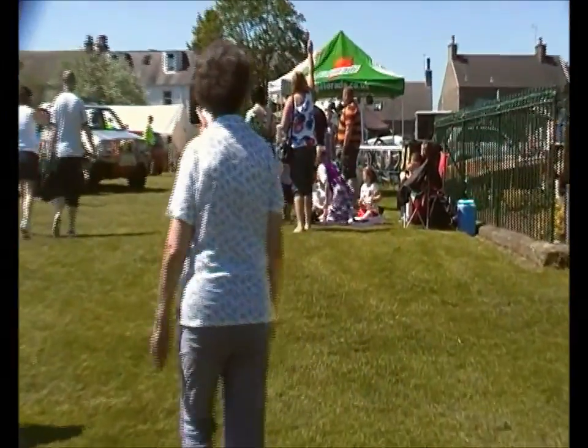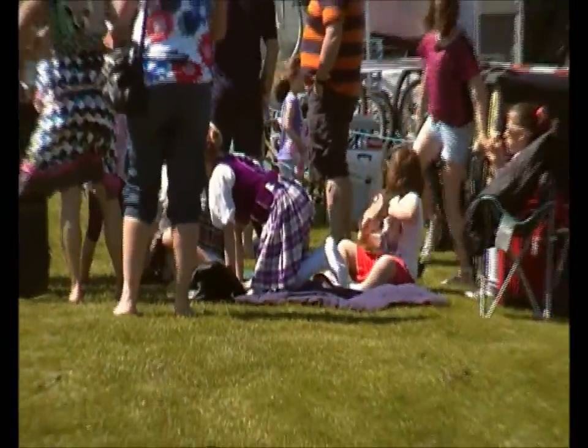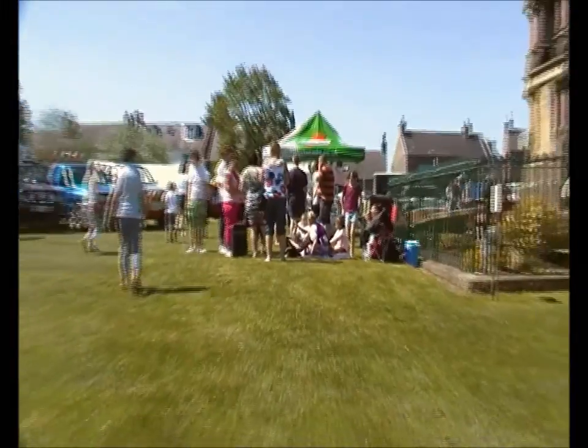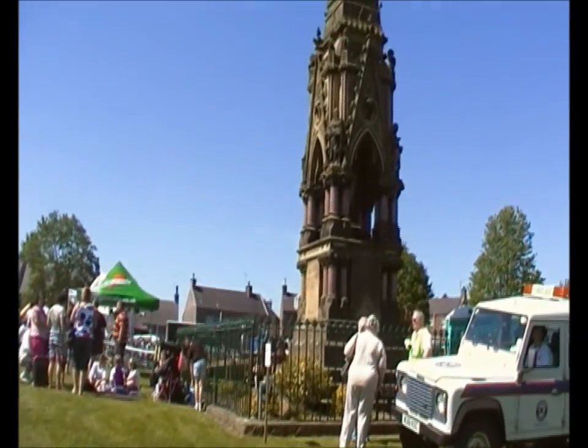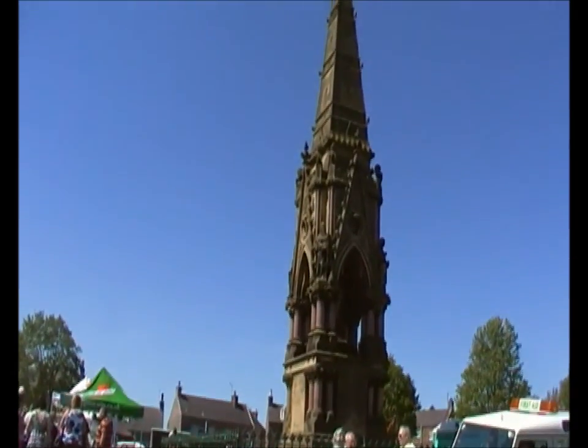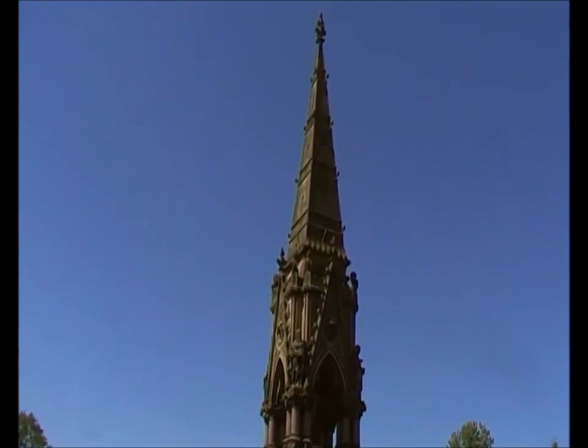Sitting in the cast there, you can see some girls getting ready for the Highland dancing competition. So let's hope the weather stays the same. But I'm sure it will, for a great day out at Denholm Fair and World Championship Bogie Race.